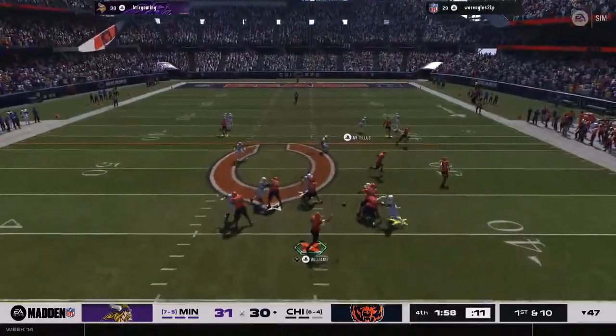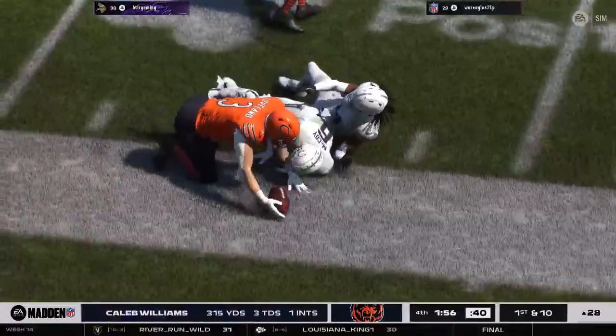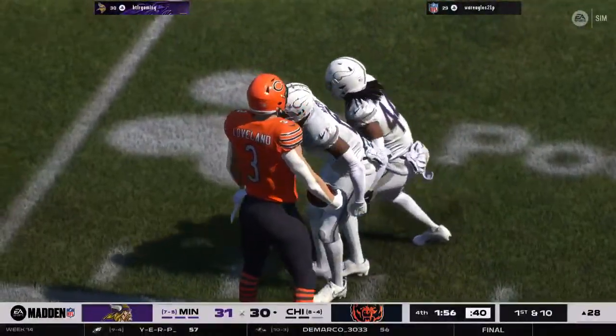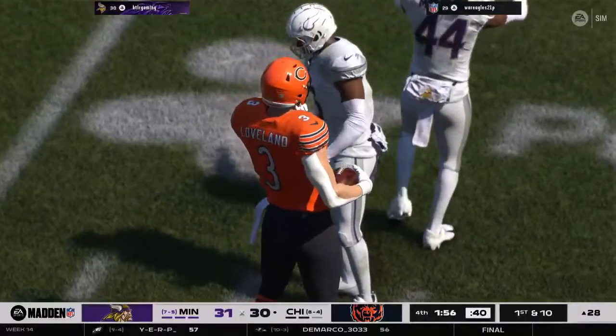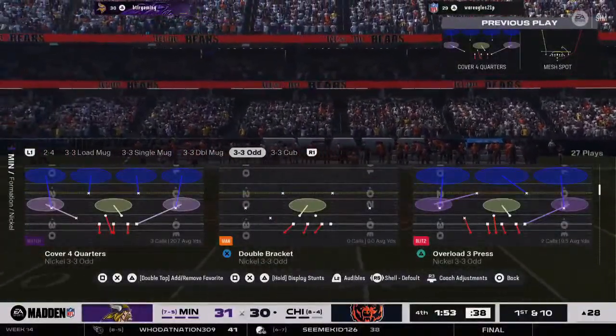Out of the pistol, Williams. Toward the sideline, and he's got it. And he's going to have this one down to the 28. This one goes for an even 25 yards. And that's a Chicago first down.